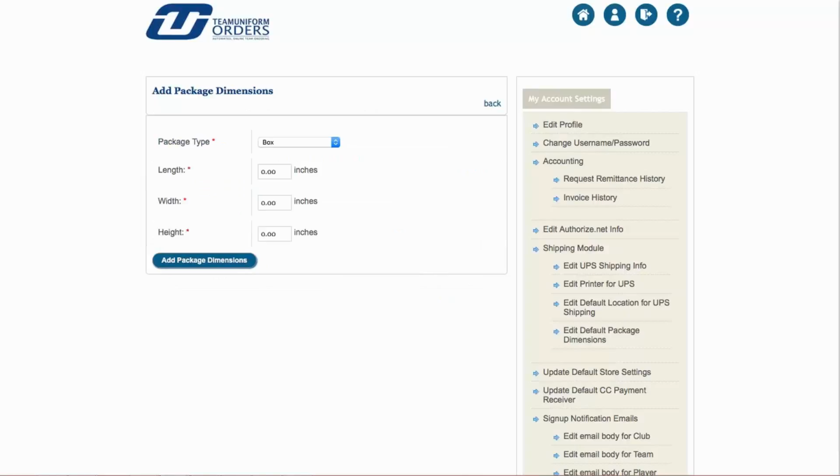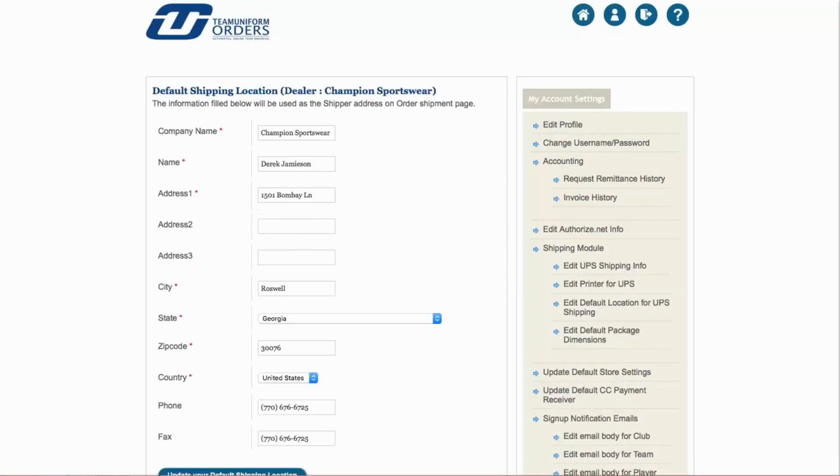Finally, when we generate your labels, we need to know where they're coming from. So we also require you to enter a default ship from location or ship from address, and that can also be configured directly in your dealer profile.